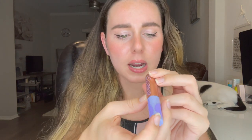The next product we've got is by Kosas, and this is actually a full-size item, and this is one of their liquid eyeshadows. It's their 10 Second Eye, and it's in the shade Heat. This is super duper pretty. And look at that, guys. It looks like there's a little funnel.